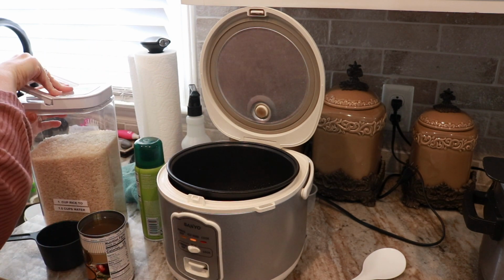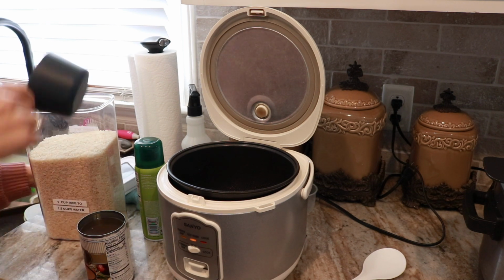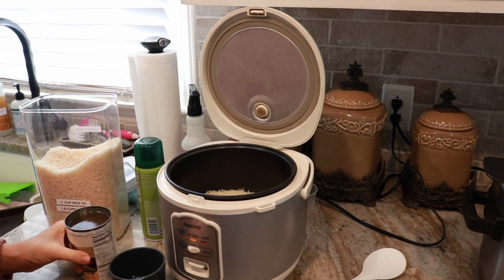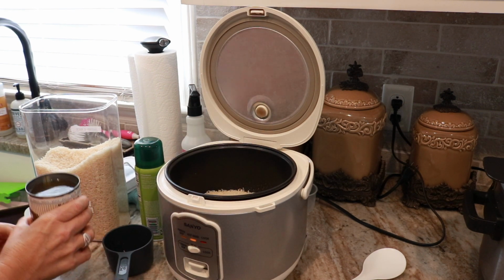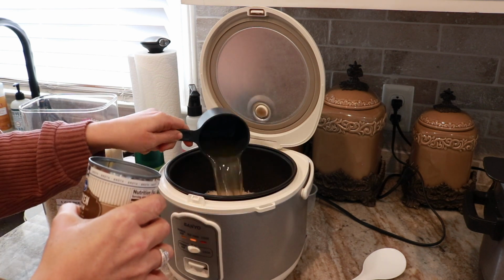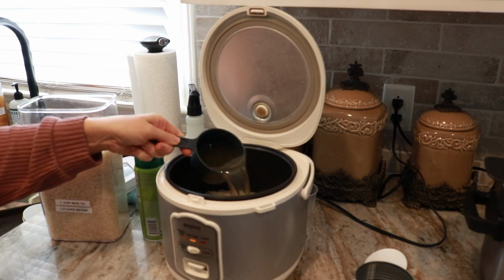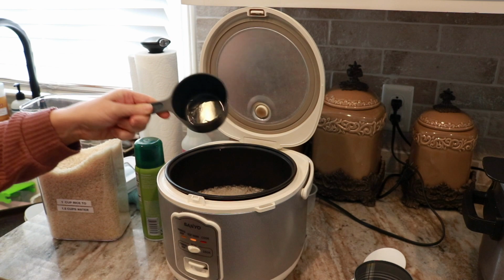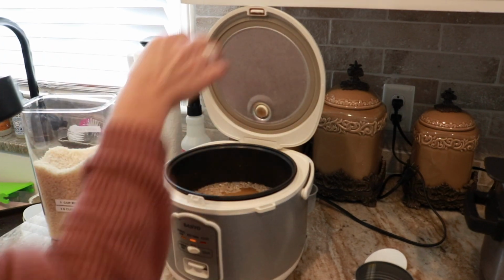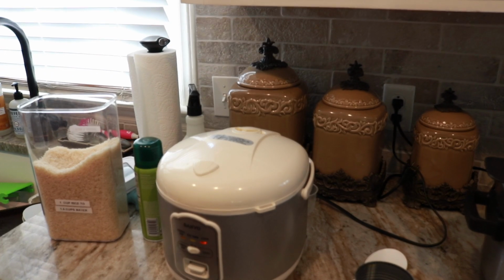And then I'm going to do 2 cups of dry rice, because I think 1 cup becomes 3 cups cooked. So there's 1, 2. And then I'm going to need 3 cups of liquid, and I'm going to use however much chicken broth is in this can, and then the rest water. So there's 1 cup. That's almost 2 cups, so I'll just top it off with water. So there's my 2nd cup of liquid, and then I'm just going to put another full cup of water in there. And that's it. I'm going to close it, turn it on, and it'll be done in about 20 minutes.